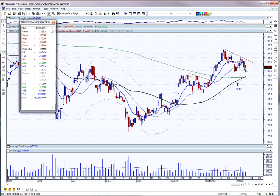And really, that's the type of sell signal I'm looking for. Does it close below the low of the day that closes below the 10-day? And I use that as a stop until I get the action where it comes up and starts to hit the bands up here, the Keltner channel, the Keltner bands. And then we have different stops, and I'll talk about that another time.